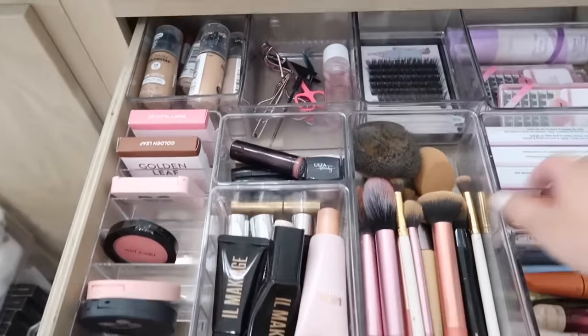This one I might go quickly, but at least I have a system. I'm sure I could declutter, so I'll probably do that. But first, I want to work on this cabinet because I feel like it's my catch-all when I don't know what to do with something. I've just been shoving it underneath here. So let's figure this out. I'm sure a lot of this is just going to be decluttered.